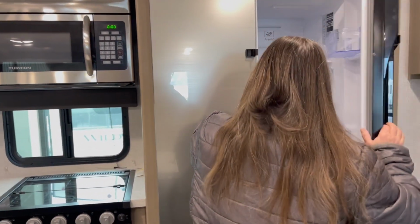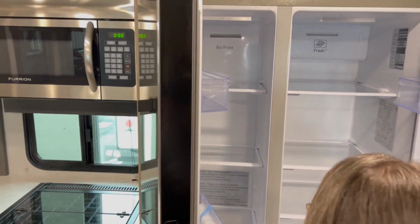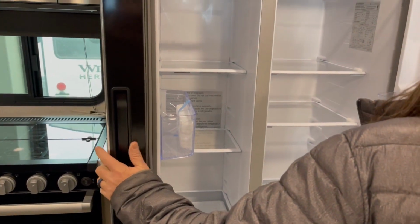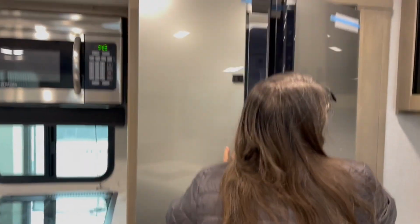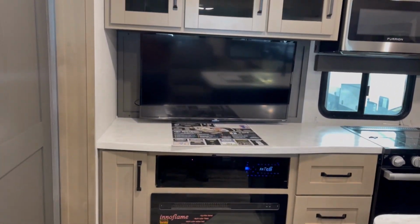What we didn't like about the coach, the TV was really close to the stovetop, and I don't know about you, but I have never cooked spaghetti any time that I haven't splattered it everywhere. And if it got on that TV, well, I would be in the doghouse, that's for sure.